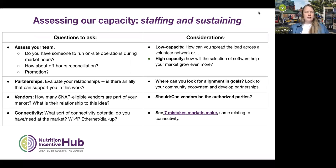I talked a little bit about partnerships in the previous slide, but I really think, again, thinking more holistically beyond just resource sharing, like what are your relationships in your community and who can help you, who can help support you in getting this work off the ground as you're sharing through promotions that you are SNAP enabled, and you're making sure that your shoppers have a great experience. There are ways to help that process go more smoothly in partnering with an organization that has a history of this work. So again, look to your community ecosystem and develop those partnerships.